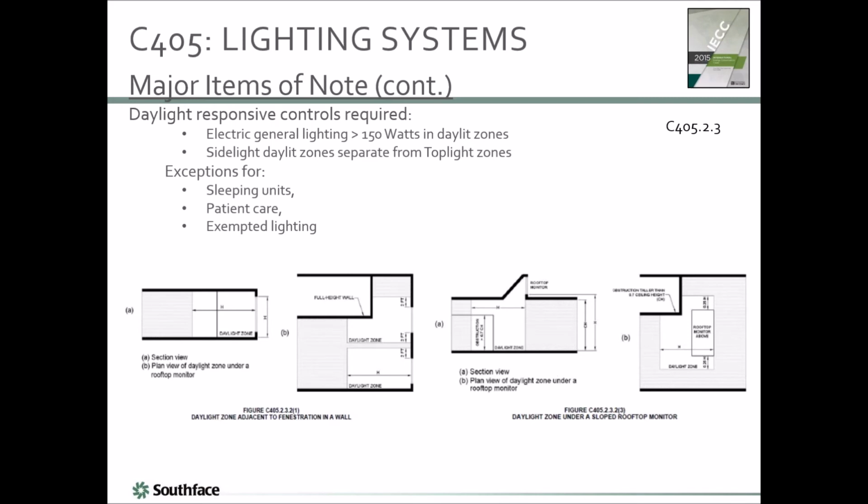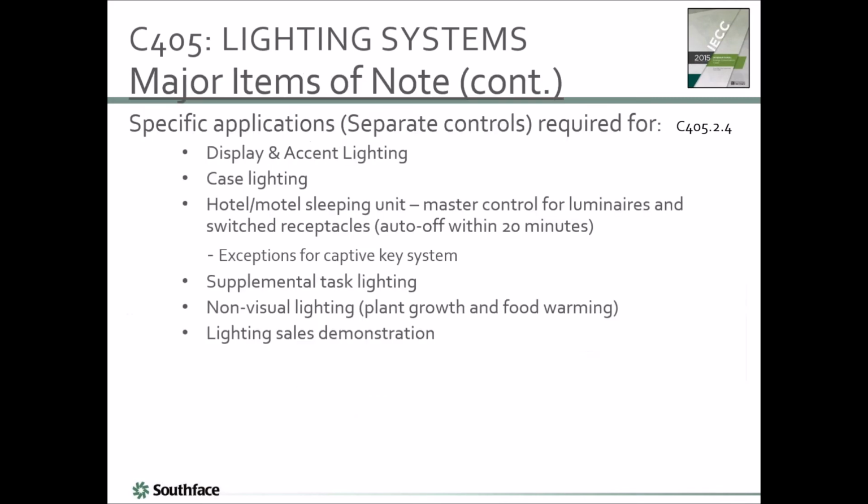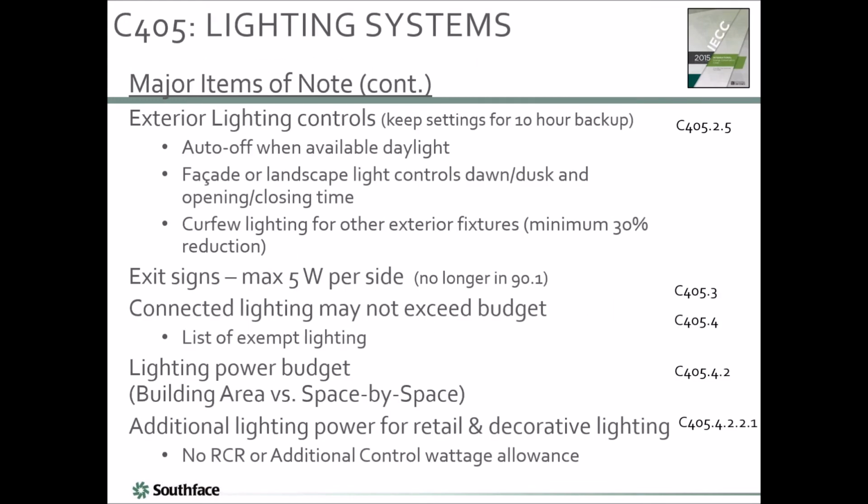And again, the same tables and charts for daylighting that we saw before. Similar list of exempt light fixtures, as long as they have their own control. And exterior lighting, again very comparable to what ASHRAE did. They still spell out that exit signs need to be a maximum of 5 watts per face. That used to be in 90.1. I think they figured most people are using LED anyway, so that's probably not a big deal. Again, two different ways to calculate a budget, space by space and building area. So very comparable in that regard.